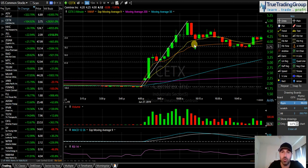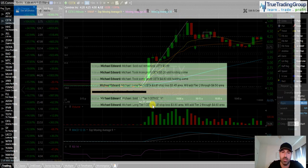So when I saw support there again, I said, you know what, I'm going to take a tier 1 entry point. I'm taking a tier 1 entry right here. I'll add to this position if we continue higher, and I'm looking for a continuation squeeze because there was plenty of room on CETX up to $6 for the 200-day moving average. Okay, let me take you guys to my trade announcements.